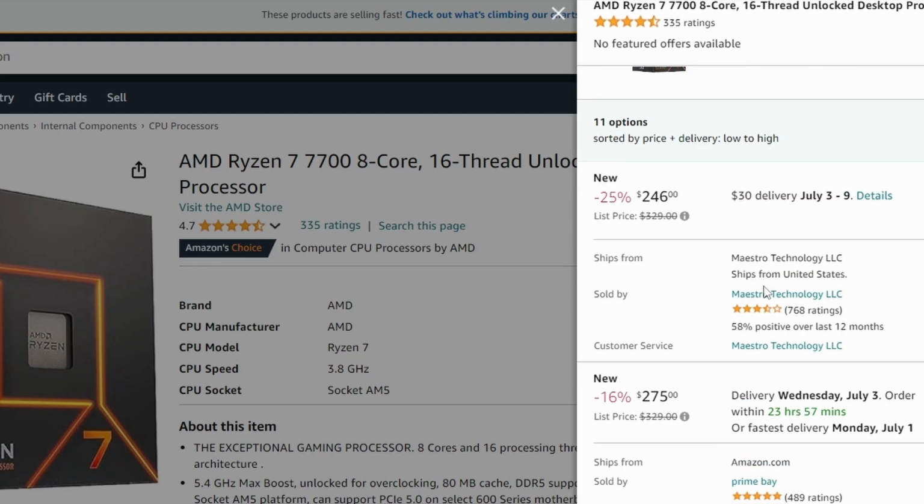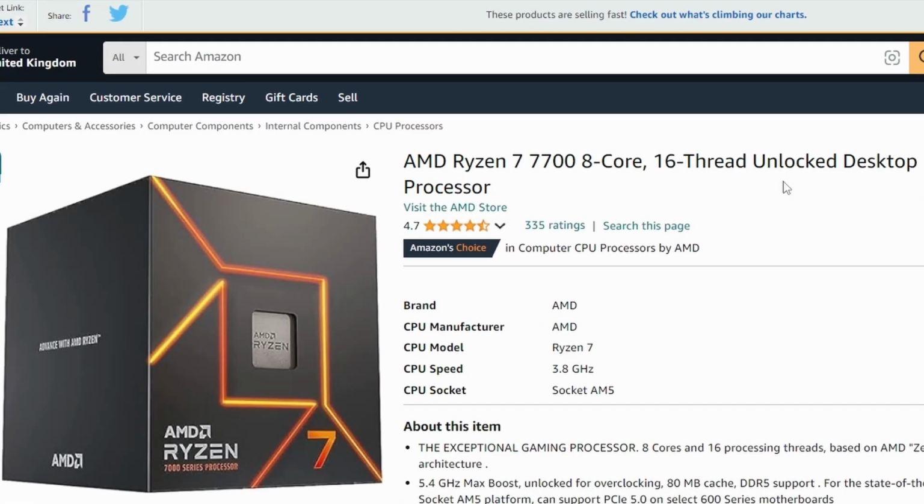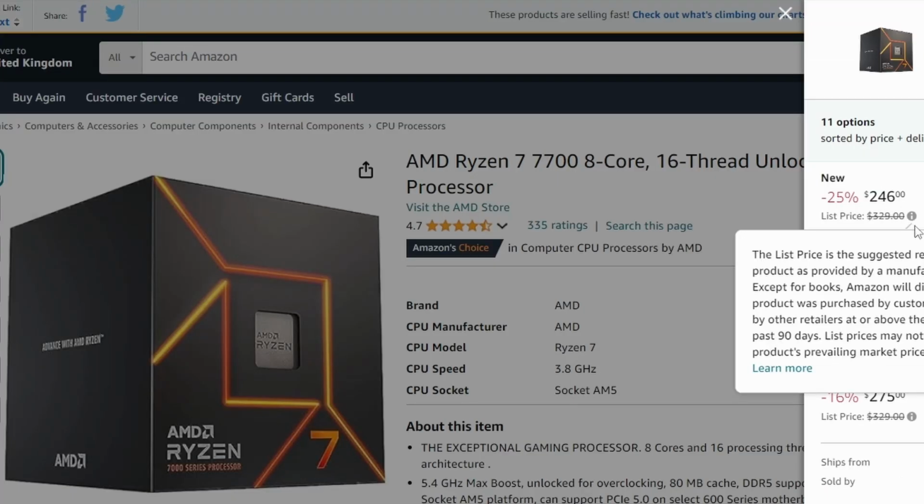Also, there are other options, but I guess the other options don't really matter because when you have the better deal here, you shouldn't be looking for the other deals. So yeah, the Ryzen 7 7700 8-core 16-thread processor coming for $249. It's a pretty good deal. Coming at $246, so it's a pretty good deal.